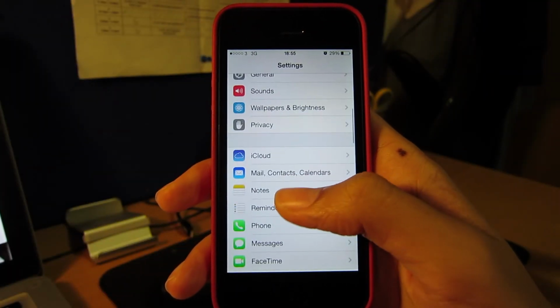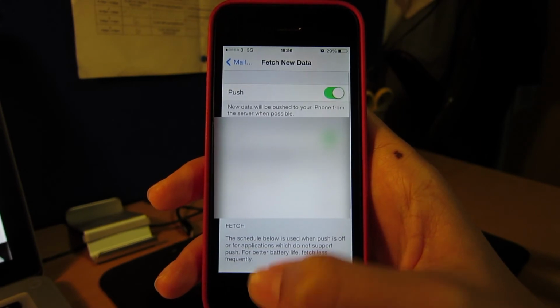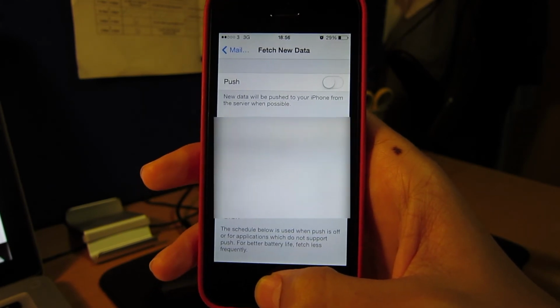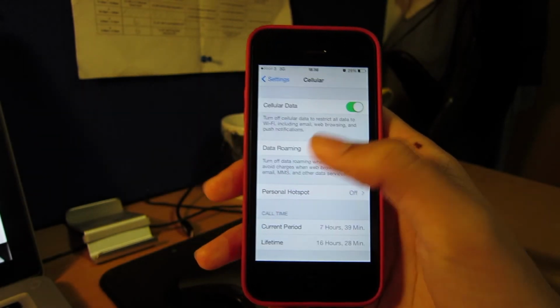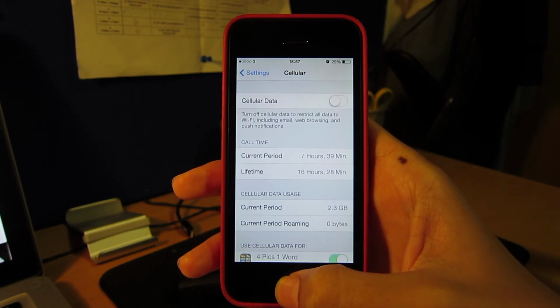Now if you don't need your email to constantly be updated with the latest mails and you don't really need to be notified when you have new mails, be sure to turn off the Fetch New Data option so it stops pushing mail, therefore stops using your mobile network. Now last but not least, the simplest way to save battery is to just turn off cellular data. If you don't really need to use internet right now, just turn it off and turn it back on when you really need to use 4G or 3G.